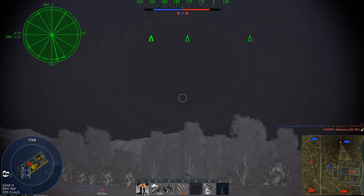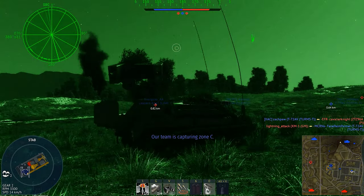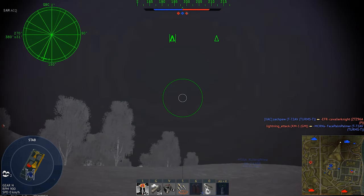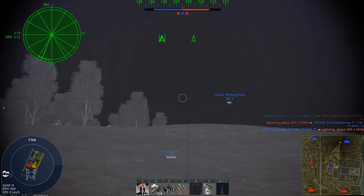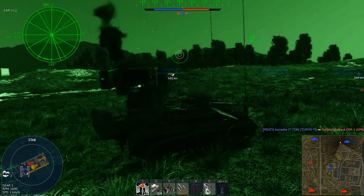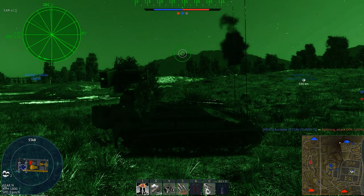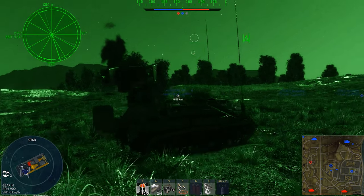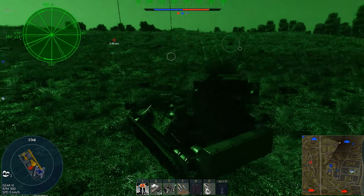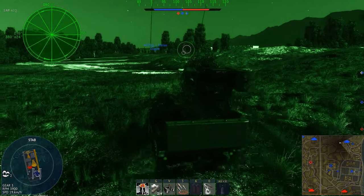All right. That A-10 rolling in on me. That was kind of scary. You know, even a dead A-10 can still be a pretty serious problem. That you guys all saw. I mean, that Bert was like meters away. Maybe that guy was in a stock plane, didn't have his accuracy upgraded. But whatever the case. That was pretty lucky.